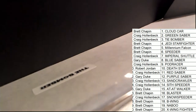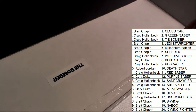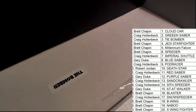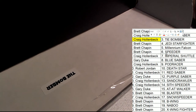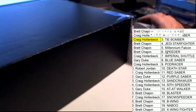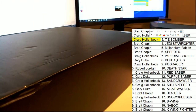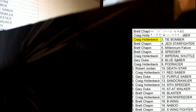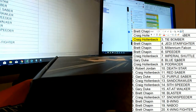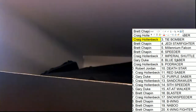So here we go. What's it going to be? The sticker title is the Bomber. The Bomber belongs to Craig H. All right, so there it is. Craig H comes away with a hit in the break. Let's see what we have here.